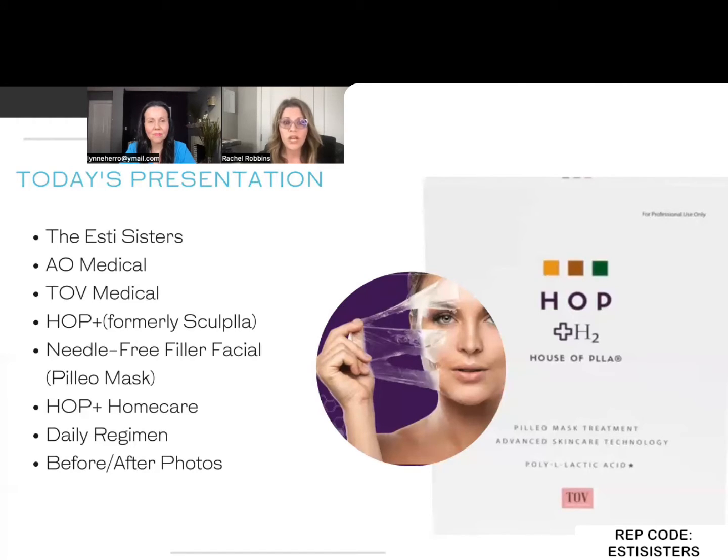We're also going to touch on the needle-free filler facial that was a foundation for how this whole home care line was built. And then we're going to get into all the specific items of the home care. We're going to talk about the daily regimen that you would be pitching to your clients and obviously using on yourself as well. And then we're going to cover some before and after photos of our actual clients that we have taken utilizing the home care products.